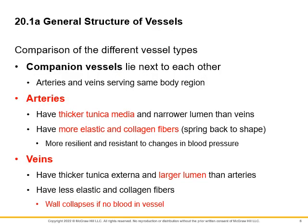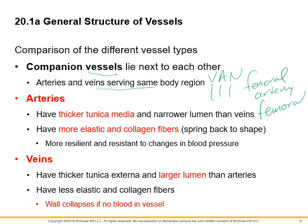So when we look at different vessel types, they're usually going to lay next to each other. Usually we're going to have an artery and a vein and a nerve running pretty close to each other. They're going to serve the same body region. So we're going to see things like femoral artery, and then we're going to see femoral vein.